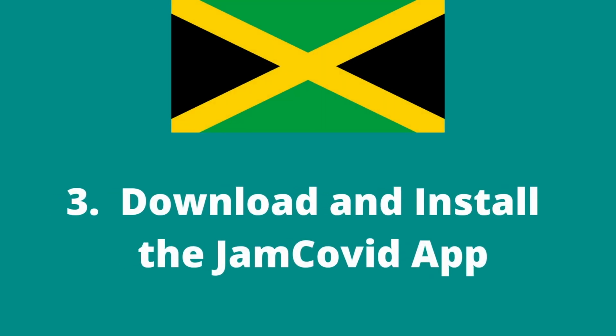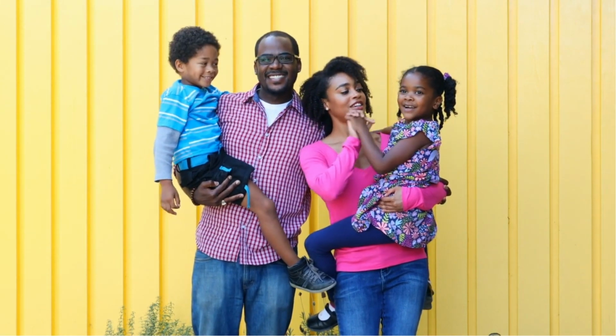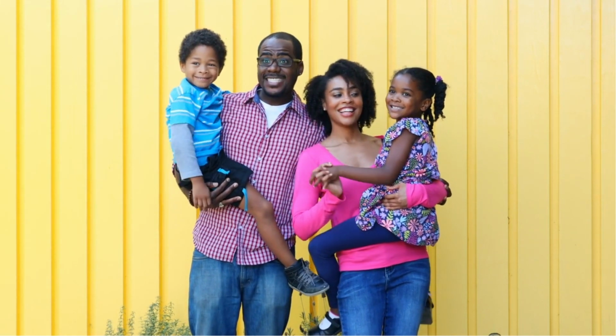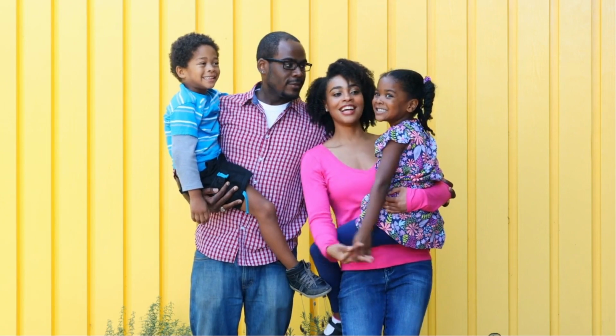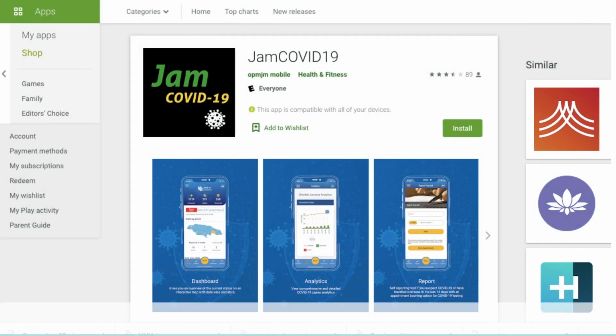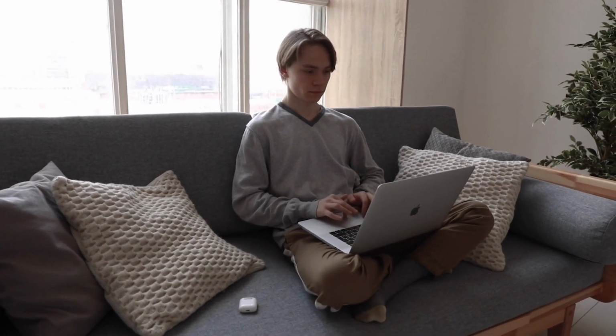Number 3. Download and install the JamCovid-19 app. Travelers to Jamaica who will be staying with family or friends will be required by the Ministry of Health to do self-reporting through the JamCovid-19 app. The app is able to efficiently monitor those who will be placed in home quarantine, and it also facilitates scheduled location check-ins throughout the quarantine period. In addition to that, the app is also an easy-to-use centralized source for all COVID-19 related information in Jamaica.